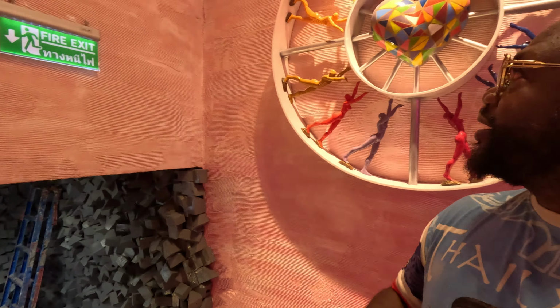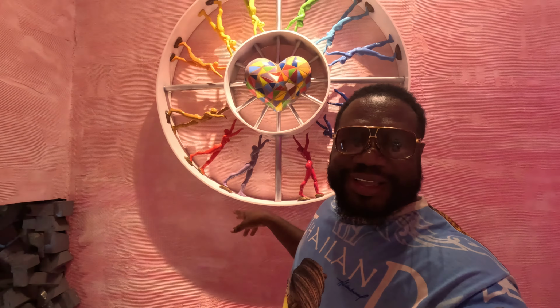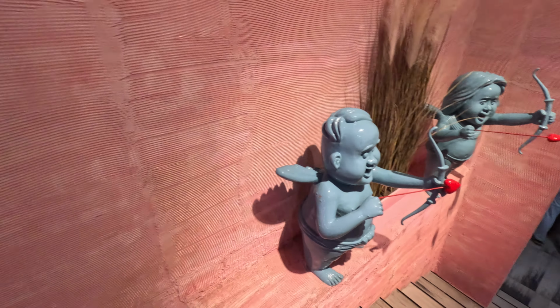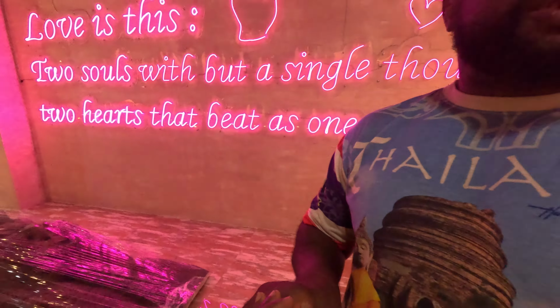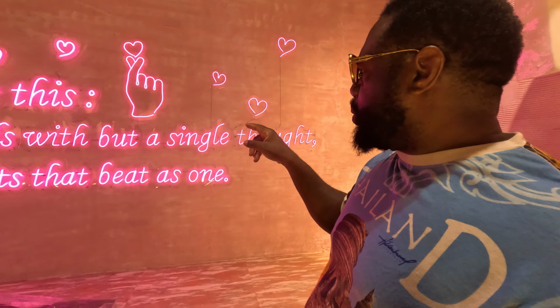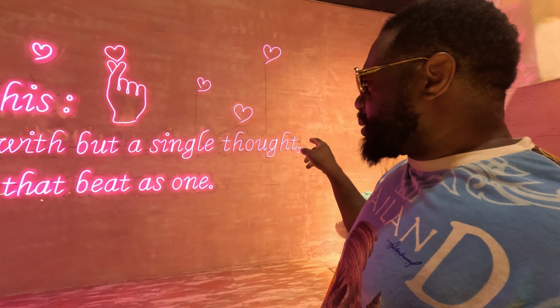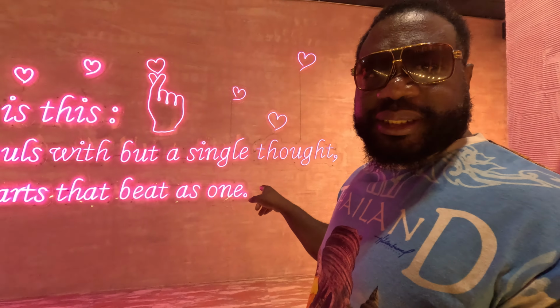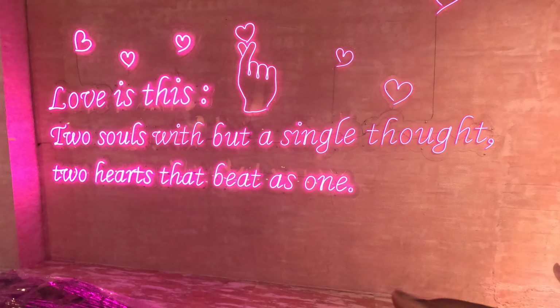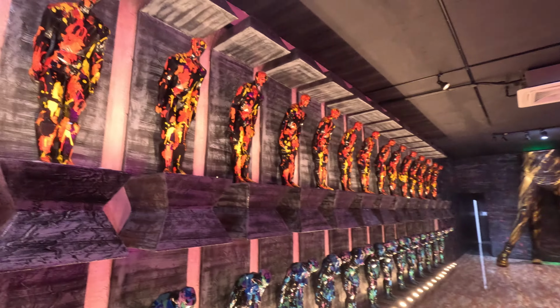Okay, guys. People are just walking out. So as you can see here, you have the circle of love behind me, and so like Cupid. And this wall here says, love is this, two souls with but a single thought, two hearts that beat as one. Love is this. This is what love is, according to this museum.